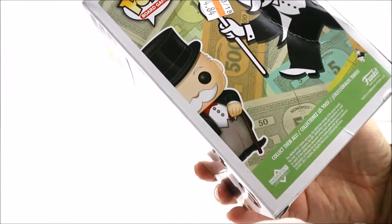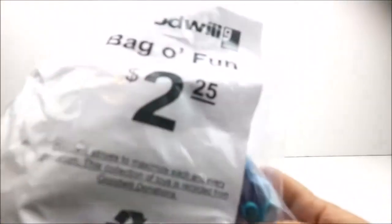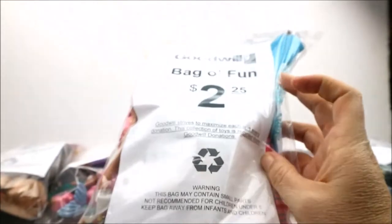Got a little out of hand at the Goodwill there. I'm not going to show you much. But look, we got Bag of Fun 1. We got Bag of Fun 2. We got Bag of Fun 3. And 4. Woohoo! That one is full. Bag of Fun 5. This one is very full. This one is very full too. I don't even know what's in here. This is going to be some fun.